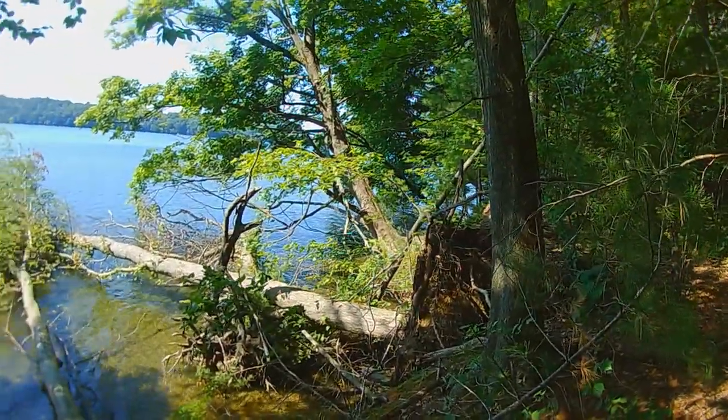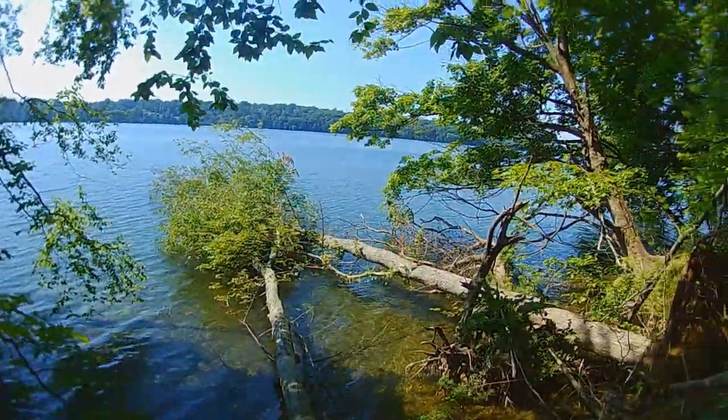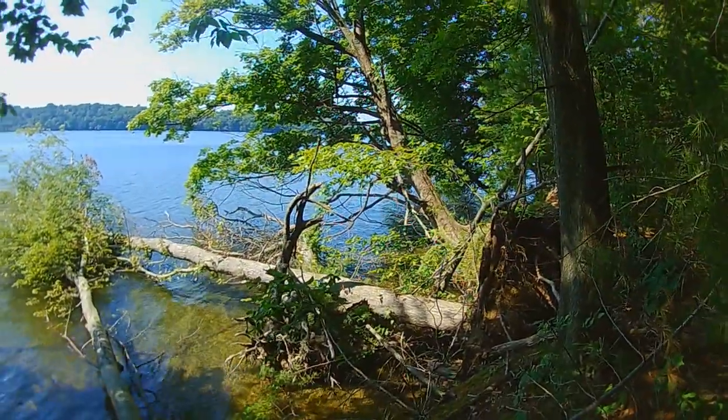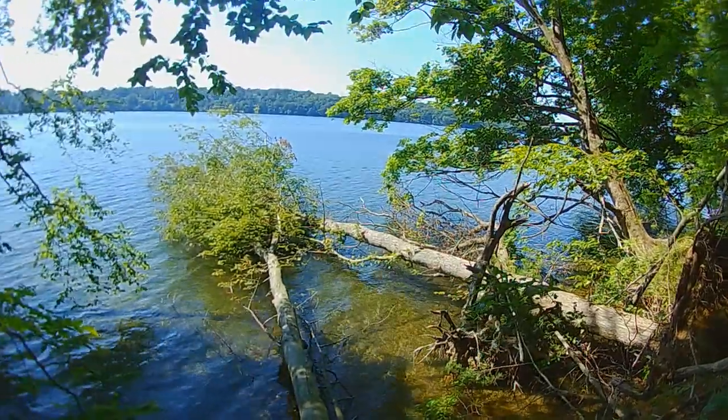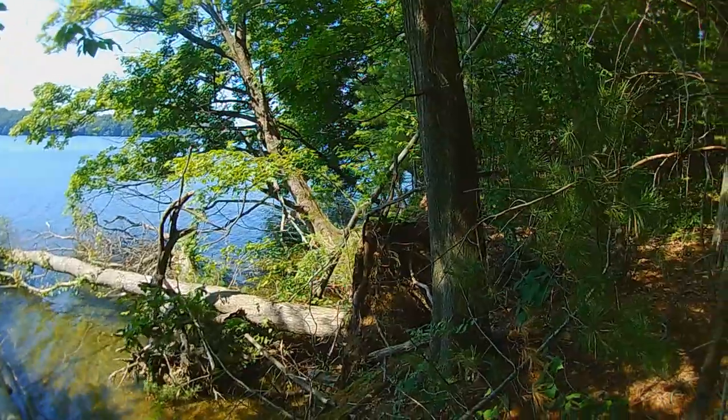And the water is crystal clear here. It's a beautiful lake. This is my first A spot for fishing right here, I think. There's gotta be some largemouth laying up around here. See if I can locate a couple.